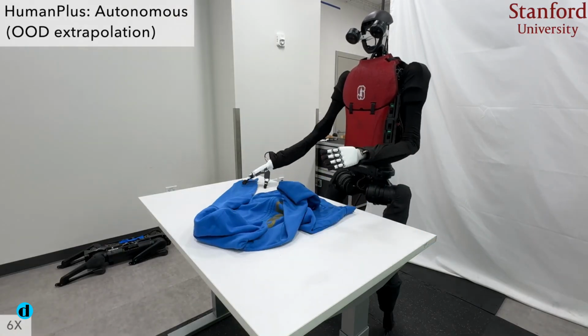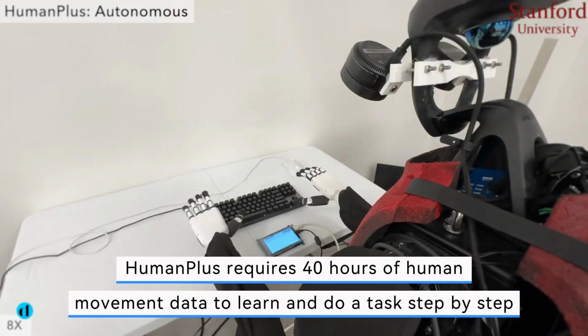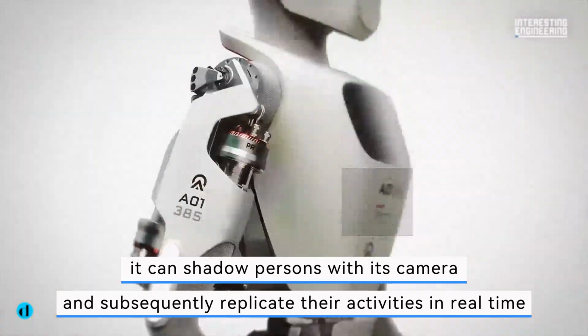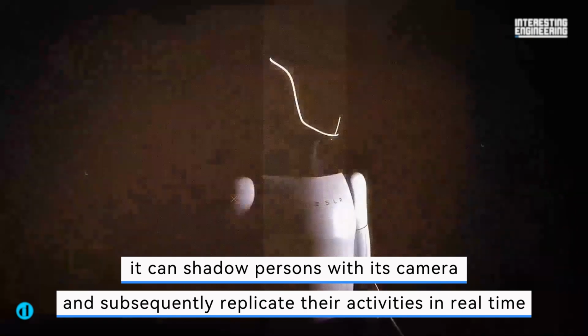According to the researchers, HumanPlus requires 40 hours of human movement data to learn and do a task step by step. Furthermore, it can shadow persons with its camera and subsequently replicate their activities in real time.